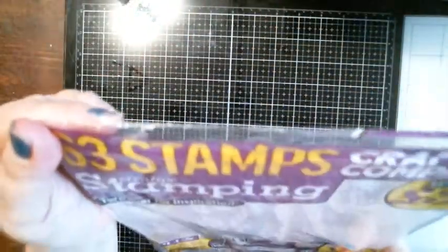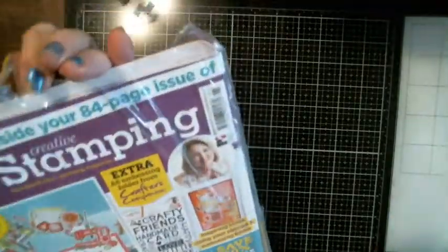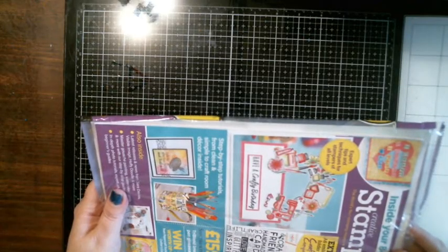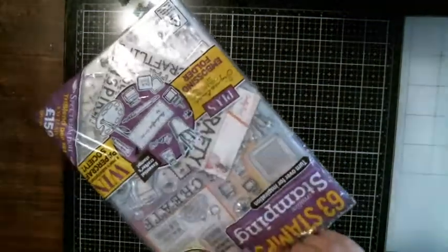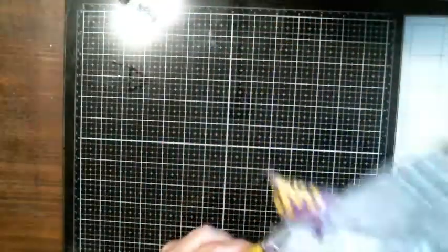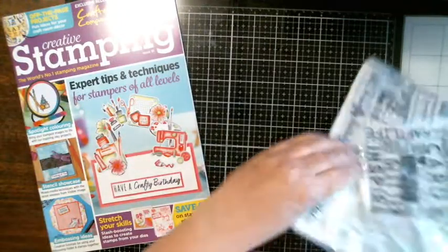You got 63 stamps plus an embossing folder. It's issue 91. It is from like January or December, if I believe correct. I know it's because I thought it was a new release and it wasn't. And that's why I was not finding it in the stores because it was an older release. So, you get, of course, the magazine. And this is such a cute stamp set. That's why I liked it.